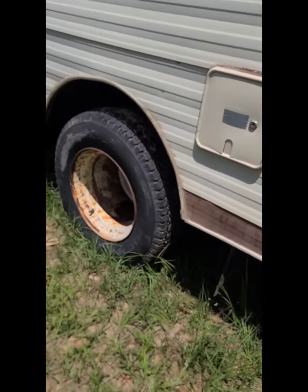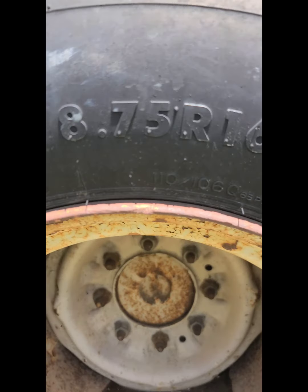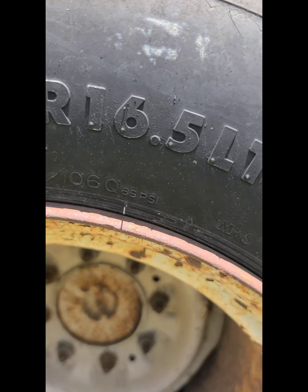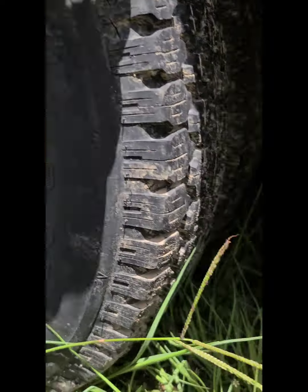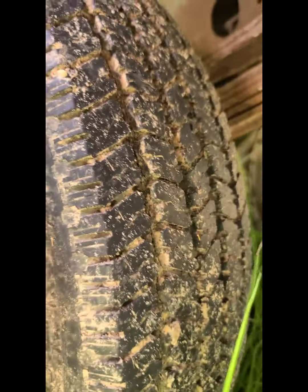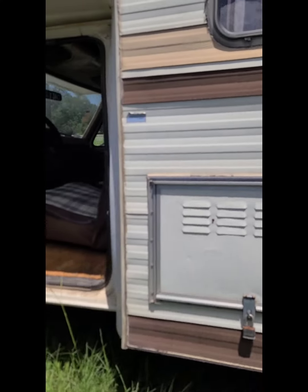So this is one of the oddball things that I found. Let's see if it'll focus here. It's a 16.5, but it's a single wheel. It has a wide barrel on it, but it's actual dual tires. So that's something very interesting that I don't think I've ever seen. Looks like it's got overloads on it. Little fiberglass converter pieces here between the cab and the RV.